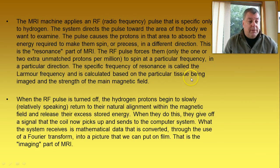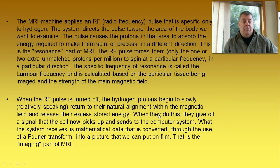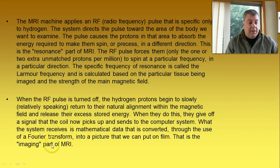Which is not a bad way of looking at it, because the brain contains less water than muscle, which contains less water than blood vessels, and so forth. And so when you turn off the pulse, these hydrogen atoms go back to their natural alignment and they release their stored energy, the energy that they got from being in a magnetic field. All this information is sent back and picked up by the coils, and they do a bit of maths and come up with the image.